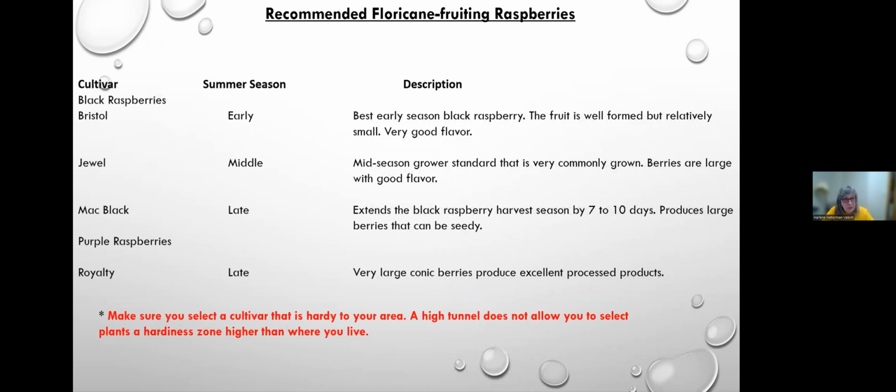They also had recommendations for black raspberries as well as purple raspberries. And this is what I really want to make sure, though, is that you don't think that just because these are recommended for that area, that they'll do well no matter where your high tunnel is. Make sure that the cultivar you're going to select is hardy for your area, because just because you have a high tunnel doesn't mean you can use a less hardy raspberry or blackberry than what your area would take in the open field.